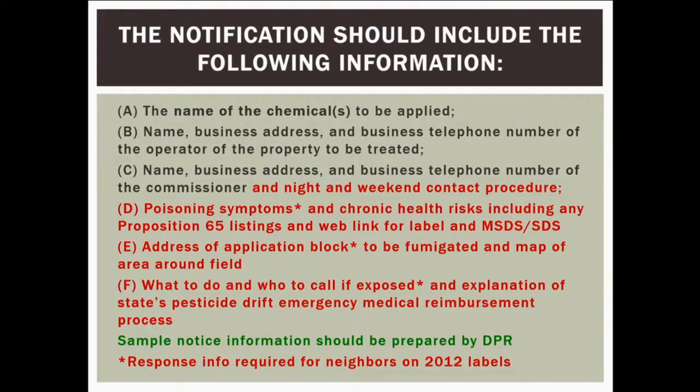more information there. And again, we think the notification requirement should be hybridized from the information currently required for methyl bromide and for the labels, including the Ag Commissioner's specific instructions on how we reach them night and weekend, what the contact procedure is in the county, both immediate poisoning symptoms and chronic health risks. And we think that if there is a Prop 65 listing for a pesticide, this should be included. We aren't talking about a trace amount of something in your coffee cup here. We're talking about hundreds to thousands of pounds of chemical applied in proximity, so people have a right to know that. And also a web address for getting the label and the safety data sheet, because this is a right to know program.